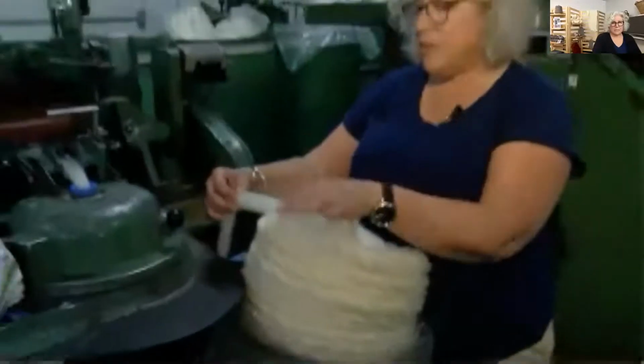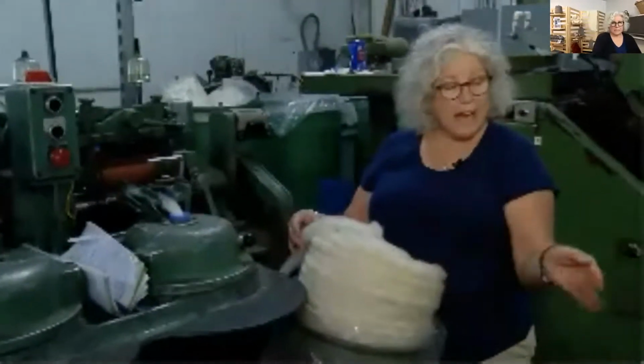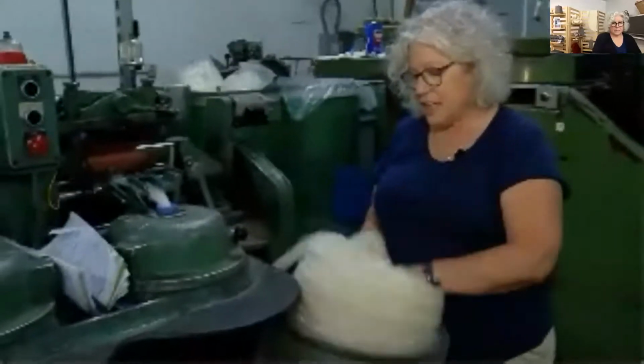It's in pretty good condition. It's still got that beautiful shine. We're starting to pick out a lot of the pieces of vegetation that didn't come out in the card.